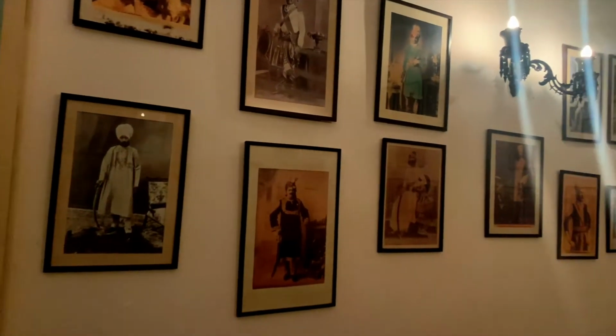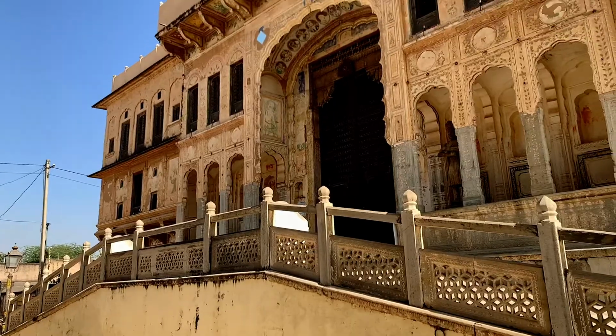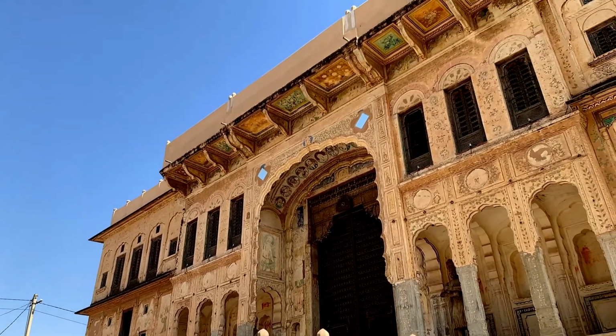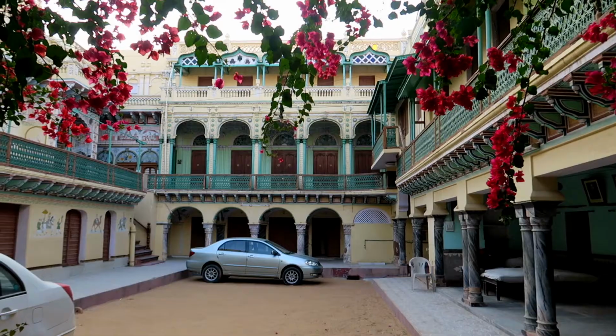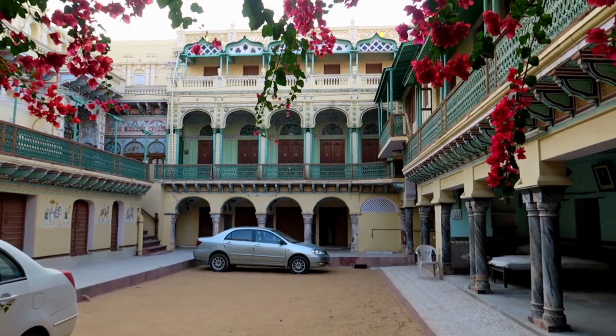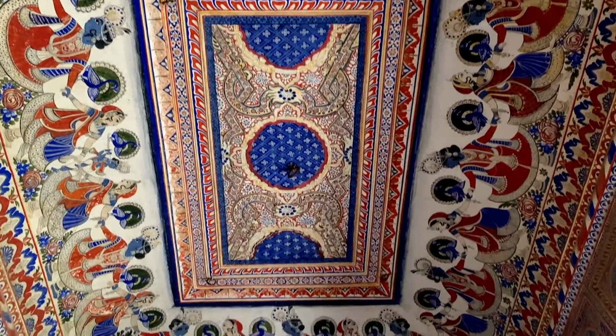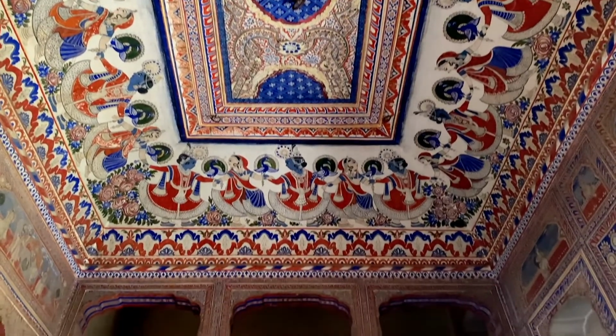So I hope you enjoyed this beautiful property, and I highly recommend this in case you plan to explore this area, making Mandawa or any property around Mandawa your base. And in the next vlog, I'm going to be taking you guys around to see the frescoes and a little drive between Mandawa and Churu, which is absolutely breathtaking.